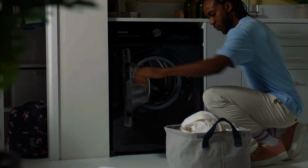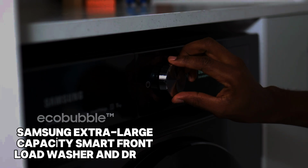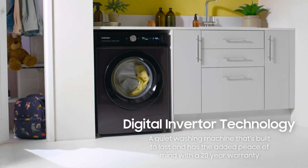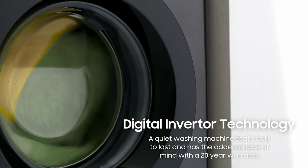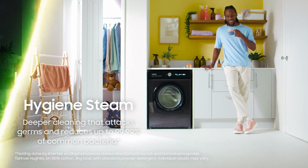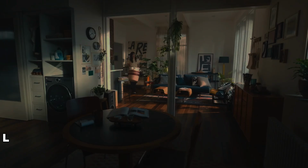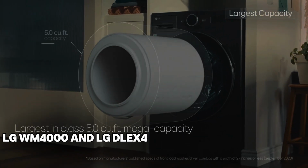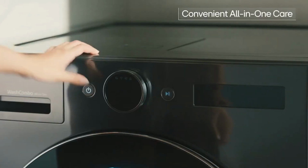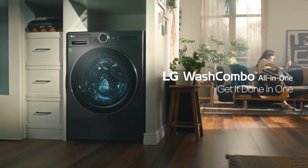Up next, we've got the Samsung Extra Large Capacity Smart Front Load Washer and Dryer. This one's the powerhouse for large families or heavy-duty washing. Its large capacity and smart features make it ideal for those with a lot of laundry and a need for efficiency. And last but certainly not least, we've got the LG WM4000H washer and LG DLX4000 dryer. This duo is a top performer in stain removal and fabric care, perfect for those looking for a mix of performance, efficiency, and smart features.